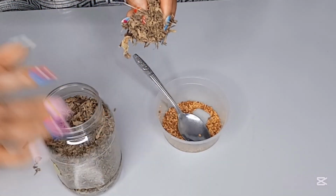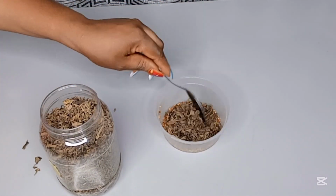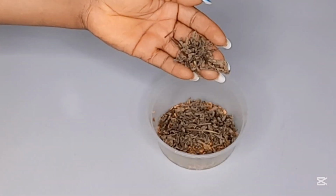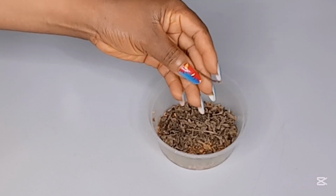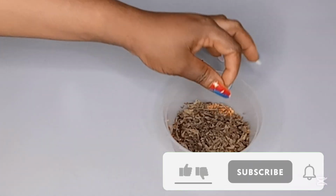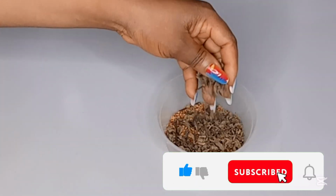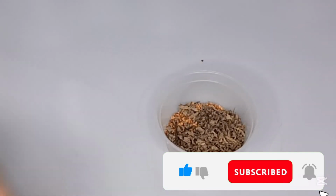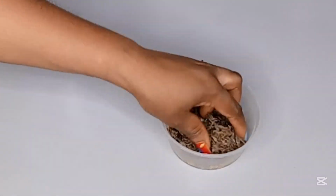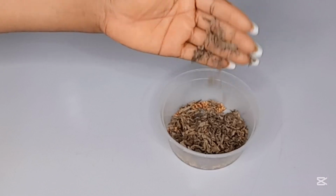My second ingredient is basil leaf. Basil leaf is another good herb that will help a lot to solve our hair problems. Why did I choose basil leaf in this best hair growth tonic? Because basil leaf promotes hair growth, reduces hair loss, controls dandruff, strengthens hair, helps to stop itching scalp and also scalp irritation, and moisturizes the hair, and also provides a healthy scalp.